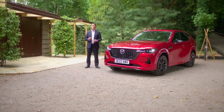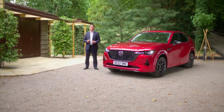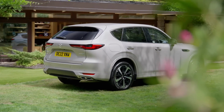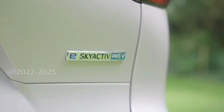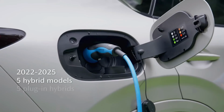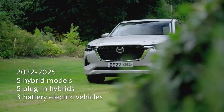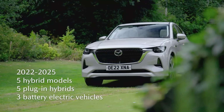Many years in development, these engines will be cleaner and more efficient than our current engines, lower CO2, lower NOx and better fuel consumption efficiency, while producing more power and greater drivability. Between now and 2025, we will launch 5 hybrid models, 5 plug-in hybrids and 3 battery electric vehicles off our scalable architecture, with the CX-60 being the first plug-in hybrid.